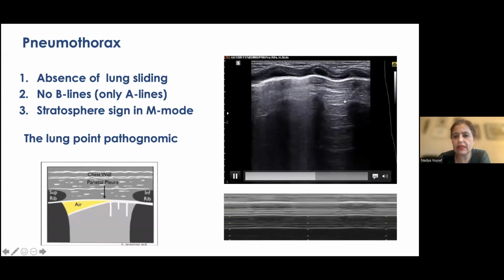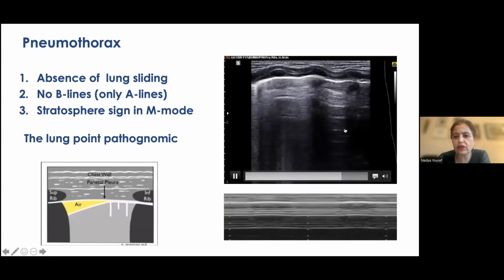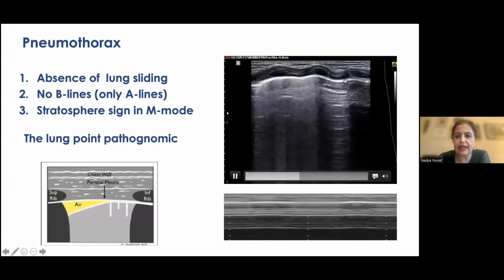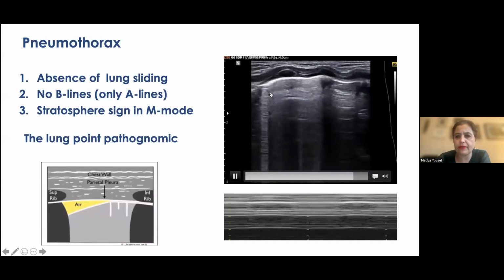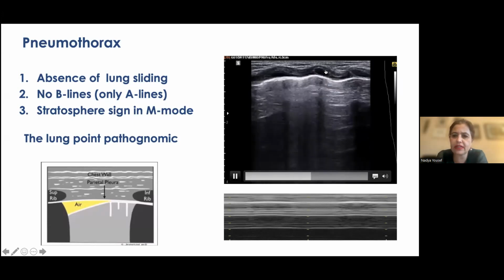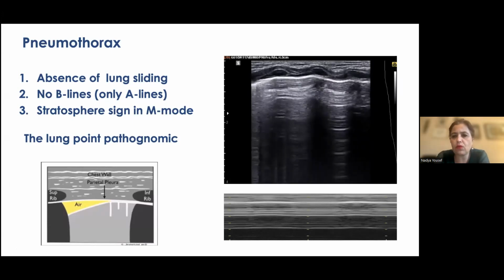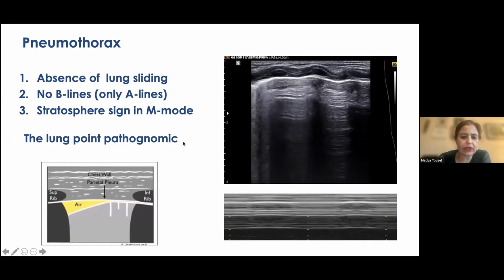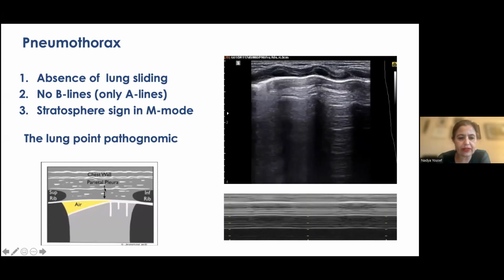And what we see are these parallel horizontal lines that are a reflection of this pleural line, what we call A lines. We don't see anything else, which we see here on the left hand of the screen. And if you look closely, we see two patterns on the same clip. One of them shows no lung sliding, the other one does. And this is the point of separation of the two pleural leaflets.